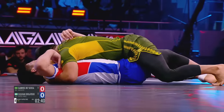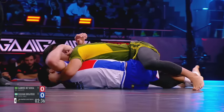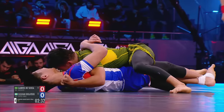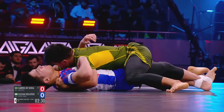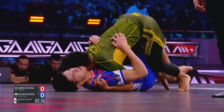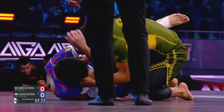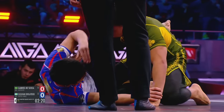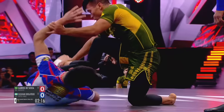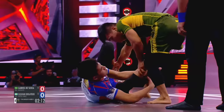Bolatbek gonna go to the lockdown. Now points are active, so if Gabriel Sousa completes this sequence, he will score. Doesn't have the double unders anymore. It's actually interesting. Bolatbek has managed to recover the far side underhook. Yeah, he's got the important underhook in this position, but he's flat on his back, playing the lockdown. He's given Gabriel a little bit of problem with that lockdown. You see, he's pitching him over to the far side.